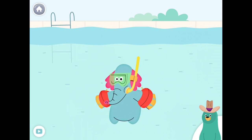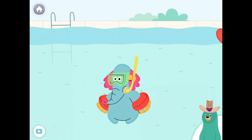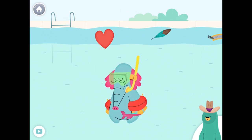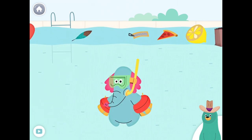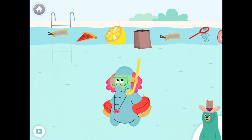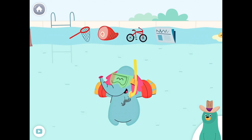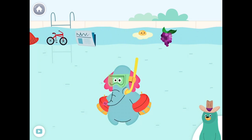Give all the things that start with the Z sound to Olo. Zebra. Jet. Oops! That doesn't start with the Z sound. Give all the things that start with the Z sound to Olo. Zipper. Zebra. Nice work. You found them.